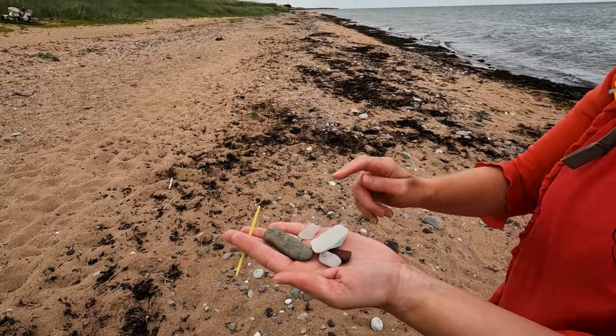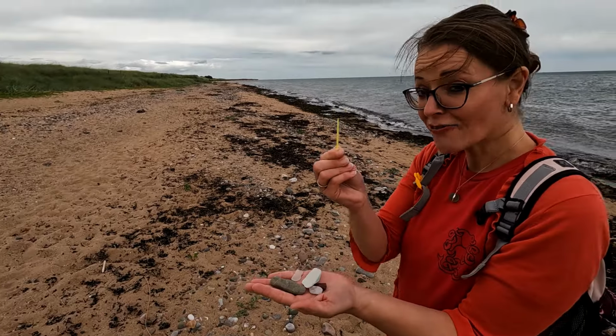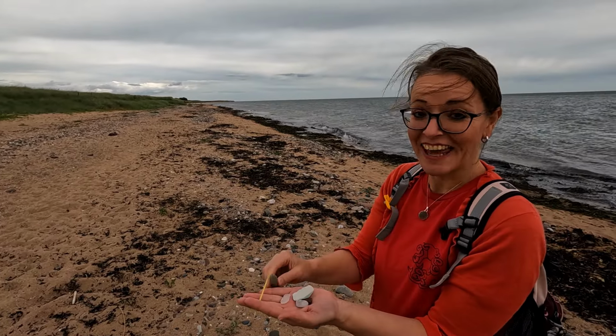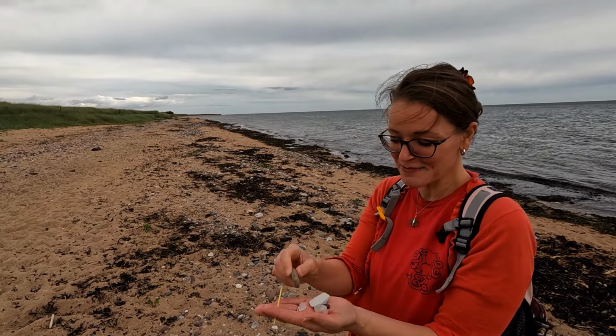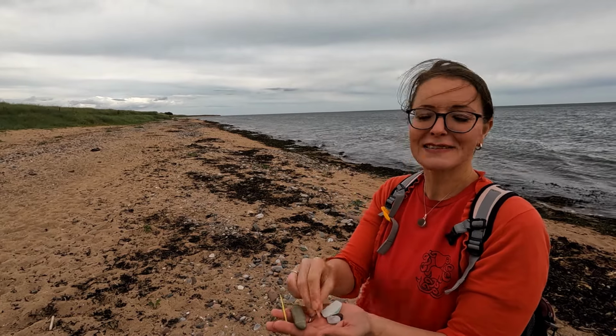So from all of these, I'm definitely going to take this star find. Yeah, we could use that again, eh? Yeah, no, not again. Oh well. We could reuse it. I'm going to take this wishing stone and this small piece of sea glass.